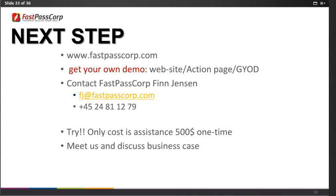I think the best way to understand it is to see implementation in two dimensions. One is the technical one. The technical implementation means for a customer that there must be a fastpass agent on the domain which talks to the fastpass cloud over a secure network, over secure lines. The implementation of this will, as it is written here, cost $500 in a fixed fee. And then on the customer side, there will of course be some testing, making sure that everything is fine and all right, but very, very limited implementation.